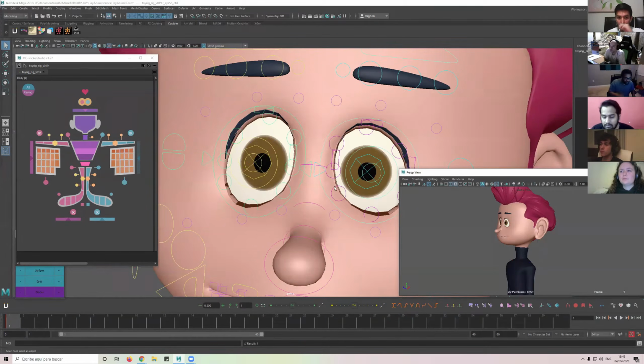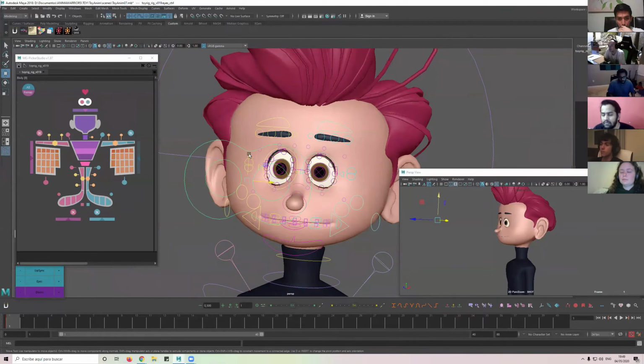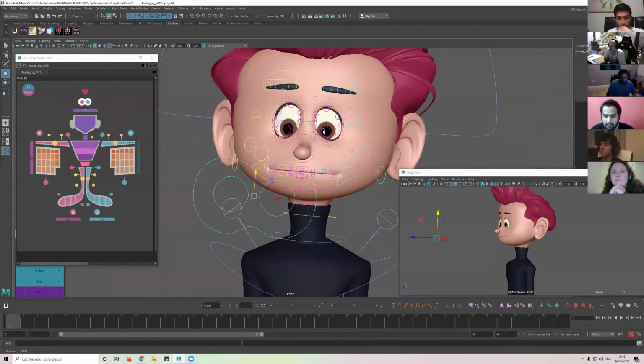So I see that the pupils by default for toy are pretty small, but I think just by increasing them, I don't know, he gets a lot of appeal right now. I feel like he's a better looking guy. So he's going to be just looking somewhere here.